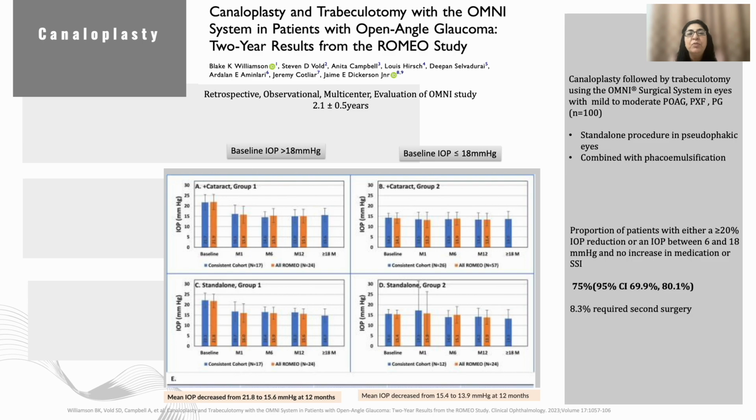ROMEO, a retrospective observational study, looked at the outcomes of canaloplasty followed by trabeculotomy by the Omni surgical system. 75% of patients had either more than or equal to 20% IOP reduction or an IOP between 6 to 18 mm of mercury and no increase in medication or secondary surgeries at 2 years. Eyes with baseline IOP less than 18 mm of mercury did not have a significant IOP reduction.